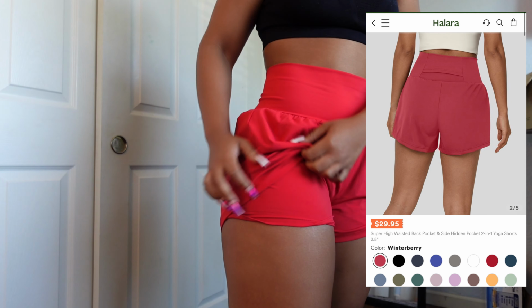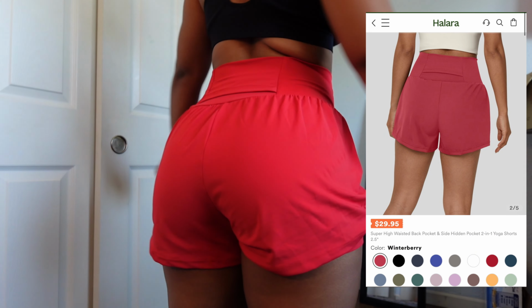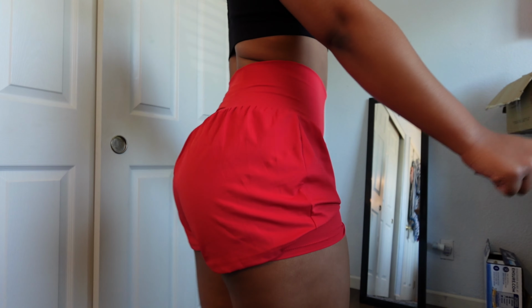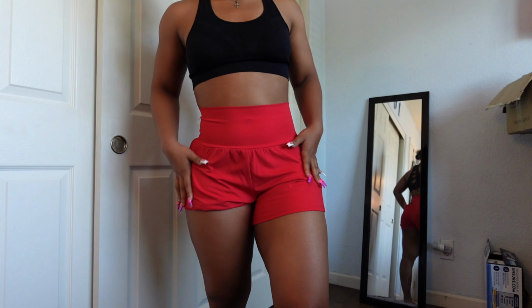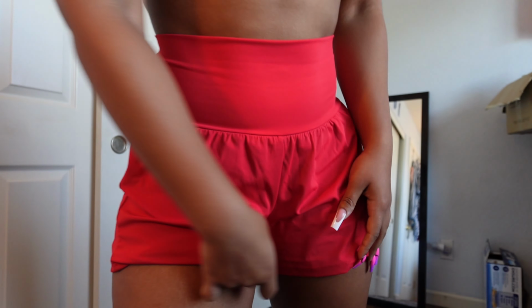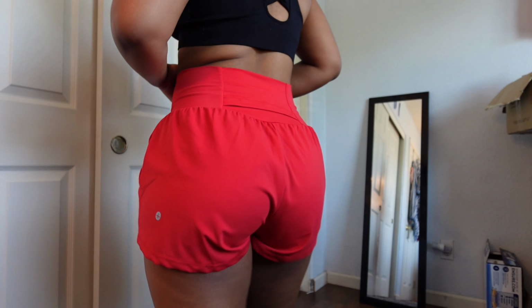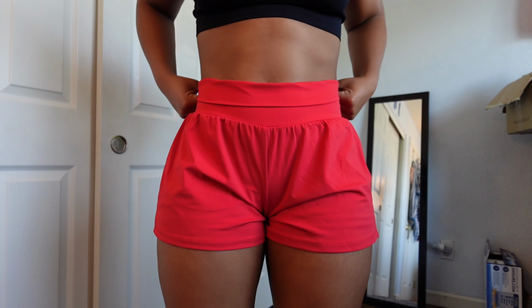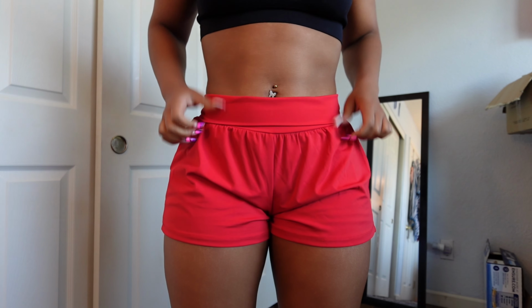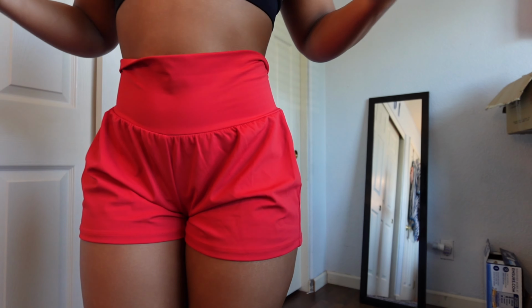It has shorts underneath that fit really good and are not see-through, of course. Yes, this is really comfortable. I'll give this a 10 out of 10. Go running, you know what I'm saying? A little jog. I like that it's high-waisted. I could roll them down because I tend to do that with my shorts. You roll them down to your comfort.